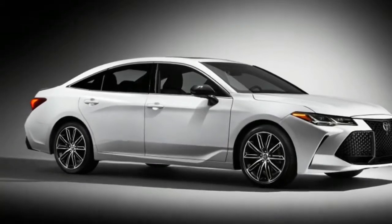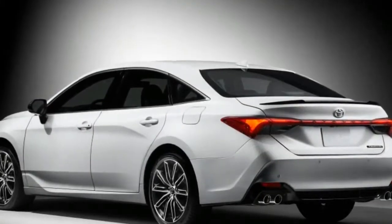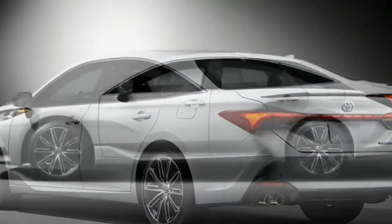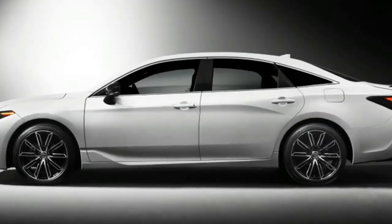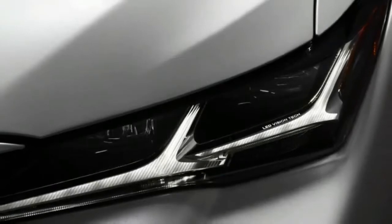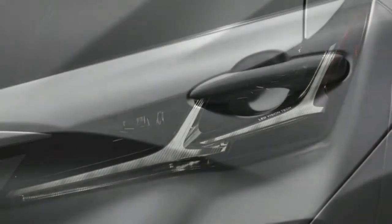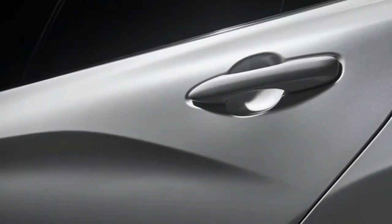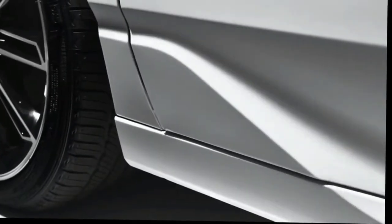Standard is the Entune 3.0 Plus infotainment system currently available on the 2018 Camry, which includes a 9-inch capacitive touchscreen, a variety of smartphone connection apps and a Scout GPS navigation app. However, the Avalon goes further with standard Apple CarPlay, making it the first Toyota or Lexus to be available with this increasingly ubiquitous feature. It's about freaking time, but you'll note that Android Auto is still absent.